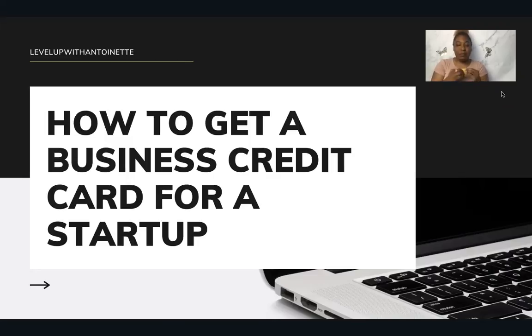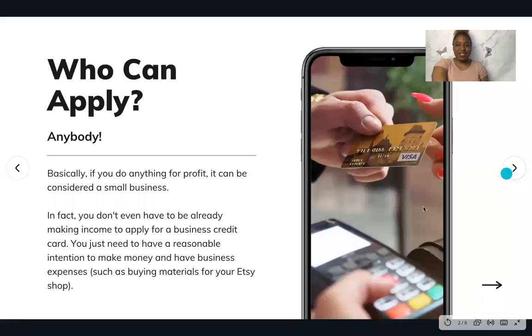I got my first business credit card, okay? And this was after having to build my personal credit, but I'm gonna talk to you guys about what it's actually gonna take for you to attain a business credit card, regardless of whether you actually have a physical business right now, regardless of your current credit history, okay? And regardless of what you know about business. So how to get a business credit card for a startup. Let's get right into it.